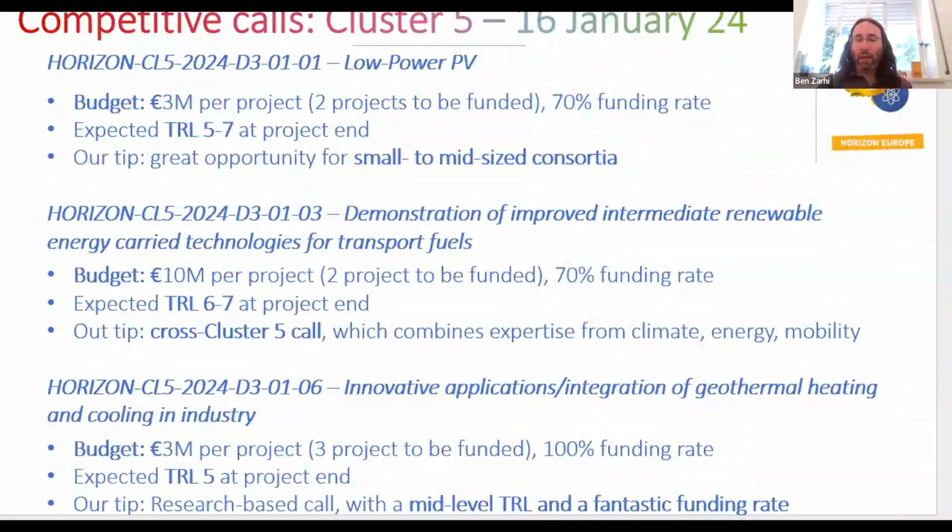Within cluster 5, again, there's a lot of interconnectivity between energy, climate, and mobility. If we look, for instance, at the second call listed here, demonstration of improved intermediate renewable energy carrier technologies for transport fuels, we can very clearly see how this call brings together climate, energy, and mobility. This is a truly cross-cluster call. It is a mid to high tier role call, tier role 6 to 7, with a very nice budget of 10 million euros per project at 70% funding rate.